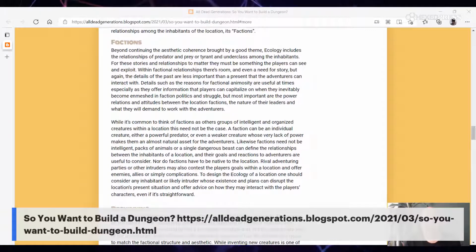Details such as the reasons for factional animosity are useful at times, especially as they offer information that players can capitalize on when they inevitably become enmeshed in faction politics and struggle. The most important are the power relations and attitudes between the location factions, the nature of their leaders, and what they will demand to work with the adventurers.